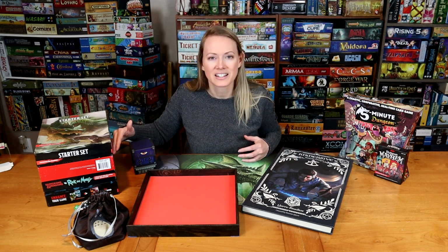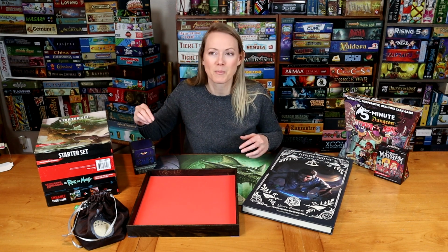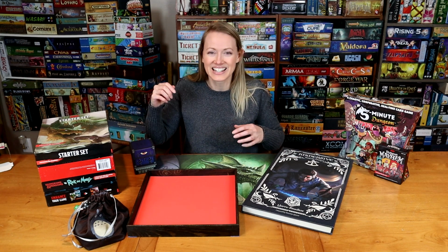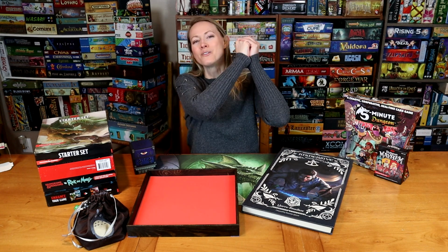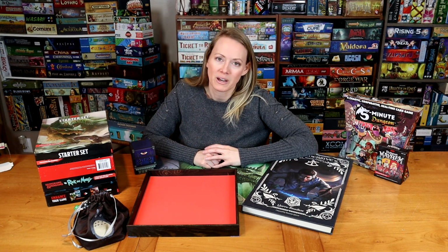When I open these kits and I see my students' handwriting and I see their characters and I remember their names, and then I remember the one time that Darren sliced a spider open from underneath as he slid under and just severed the belly of this giant spider. It's just fun. It's just so much fun.